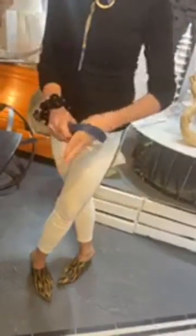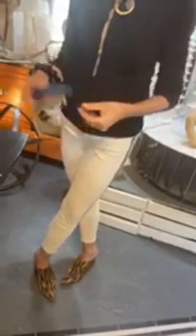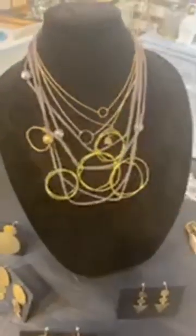inside out, and they're great for summer, I think. I think it's just a unique design. So those are great for stacking. So that's those.